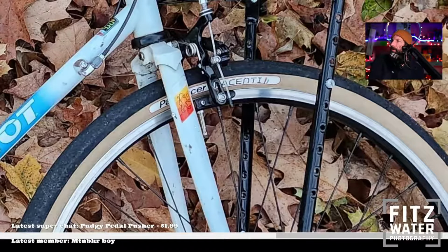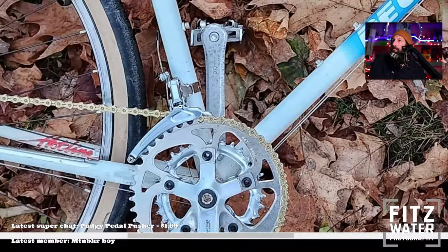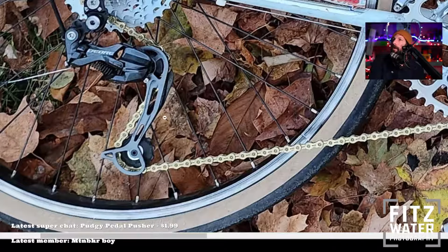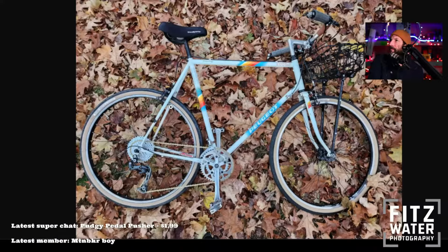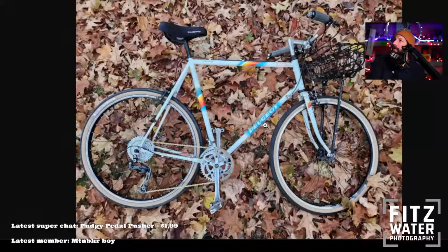Yeah, it's got a ton of clearance. It's got to be a more modern Dia-Compe derailleur on there. I dig it. Not crazy about the saddle, but Austin said it's a road bike, but with mountain bike bits on it now. Well, you got decent clearance there. How wide are these tires? 1.75. Wow.